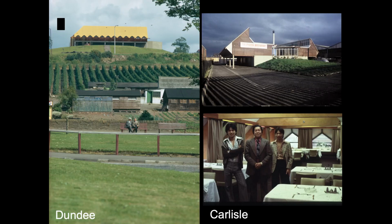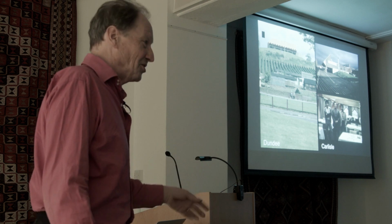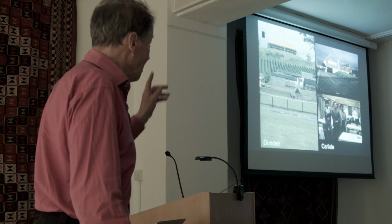And this is Carlisle. As your first built, I'm sorry, the slide's really awful. It's in the centre of Carlisle. And the great thing about these buildings was you could use them for almost anything. So it became very quickly, after the end of metrication, a Chinese restaurant, and then a nightclub, and then a carpet showroom, and I think it still exists.